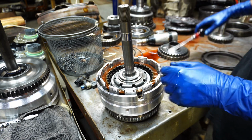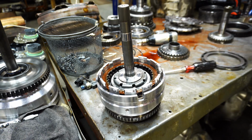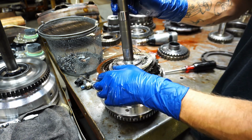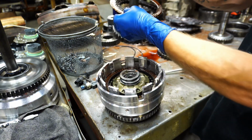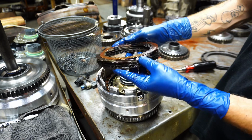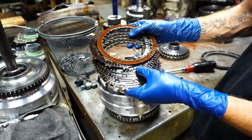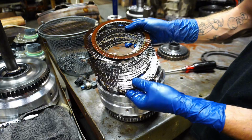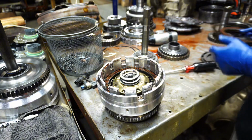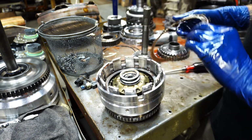Go ahead and pull this other bearing off here. And let's lift this hub out. Yeah, when they get hot, they banjo like this, or ukulele, whatever you want to call it. But you can tell that the overdrive clutch pack's absolutely roast here. Absolutely toast. And looks like underdrive was on its way out too. When we get down in here, I'll be able to tell.